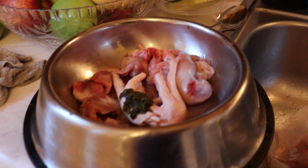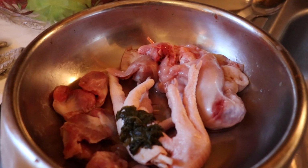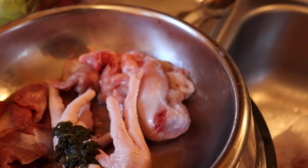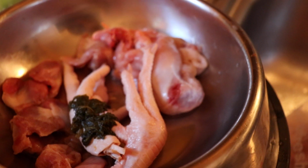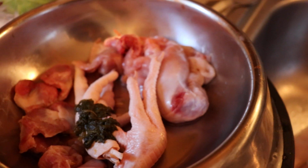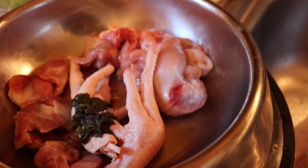Right here, I have a meal, one of his 2 meals. We're looking at a chicken quarter. I beat it to the pulp. Basically, I beat the crap out of it and cut it up into 2 pieces because it's about a pound quarter leg, so that's a little bit too much for him to have.